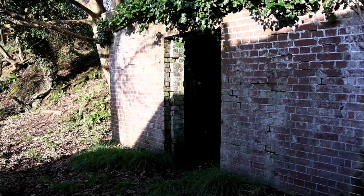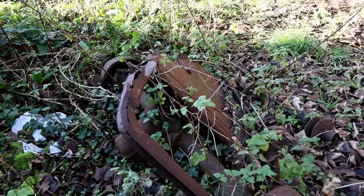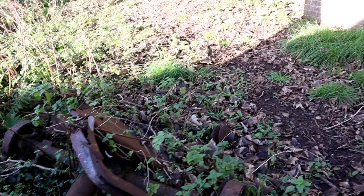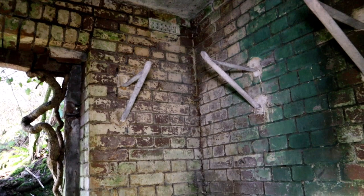We've got some sort of a mechanism there. Looks like an axle, might be an axle of a car, maybe. But yeah, we've got these buildings. We'll check this one out. There's nothing much here, really. Some brackets on the wall. Get me a light on a minute. So we've got some brackets.